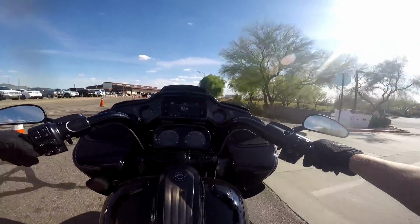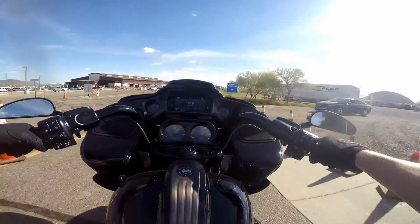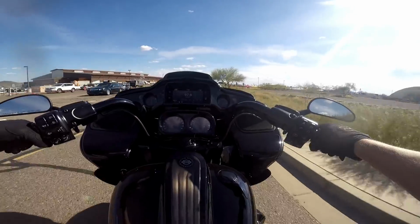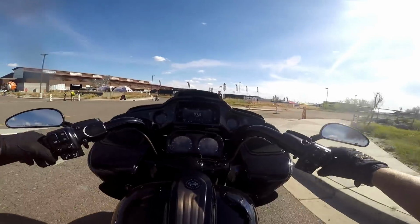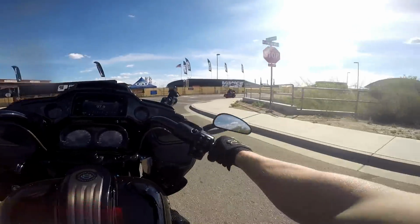There you have it, my ride on the Harley Road Glide 117 CVO monster. So, did Indian kill the Harley? I don't think so. I think Harley came back with a vengeance, and they came back fighting and swinging. Or were they ever gone in the first place? I don't think they were ever gone either.